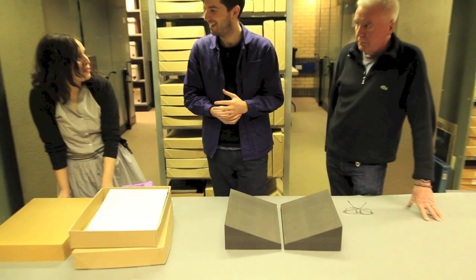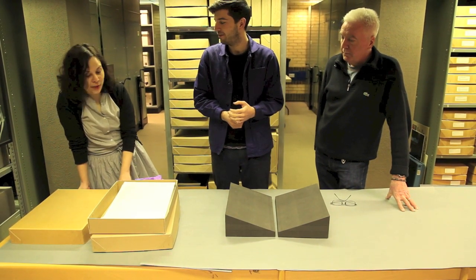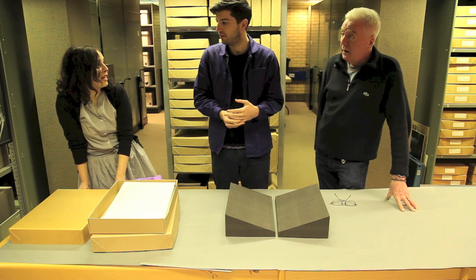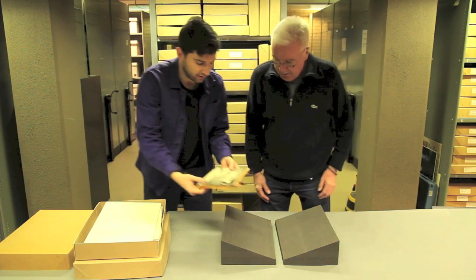We're actually having a bit of a privileged peek behind the scenes here. So this is where the collections are kept, but everything is usually accessed physically through the BFI library at BFI South Bank in central London. We'll have a look at this one first. And this is mainly photographs.